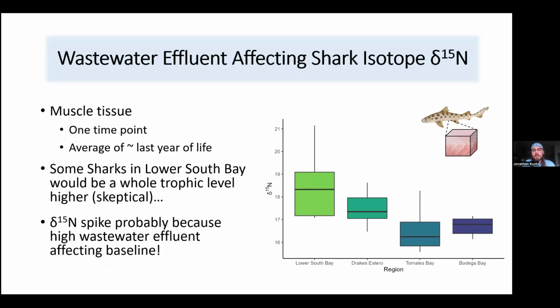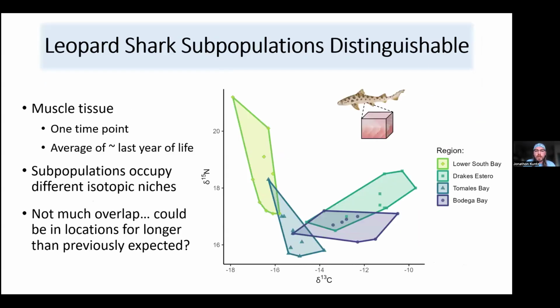And so for nitrogen specifically, we're also seeing Tomales Bay and Bodega Bay being pretty similar, Drake's Estero maybe a little higher, but the South Bay particularly having a huge range, much higher. So possibly seeing that these leopard sharks might be affected by that baseline, that wastewater effluent. And so when we look at them together, we can start to see that they're starting to partition out, whereas in the last year, there might not be as much movement between these places. So possibly looking at them as their own subpopulations.